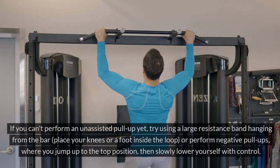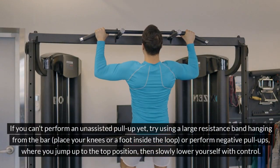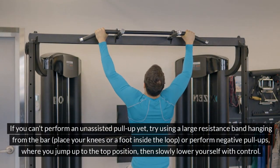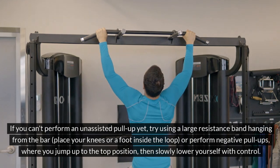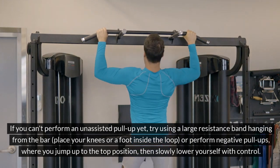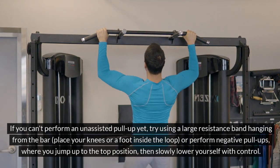If you can't perform an unassisted pull-up yet, try using a large resistance band hanging from the bar. Place your knees or a foot inside the loop, or perform negative pull-ups, where you jump up to the top position, then slowly lower yourself with control.